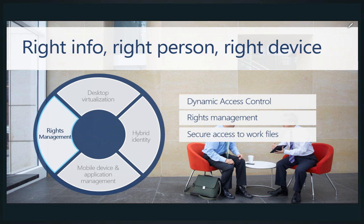So in addition to the on-premises resources that need to be accessed, the user is likely to also want to access cloud-based applications and services. So to make this a seamless experience for our users, we typically provide them with a common identity when accessing those cloud-based resources, which is the hybrid identity we looked at earlier.